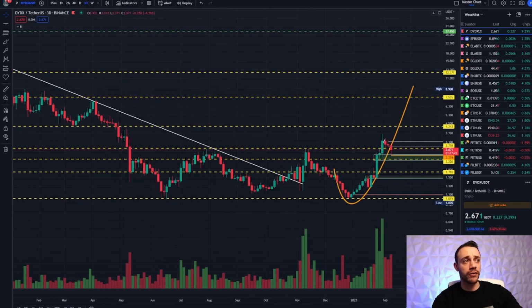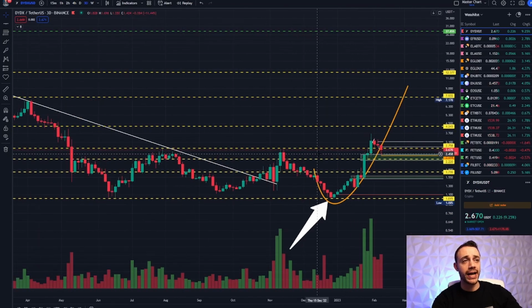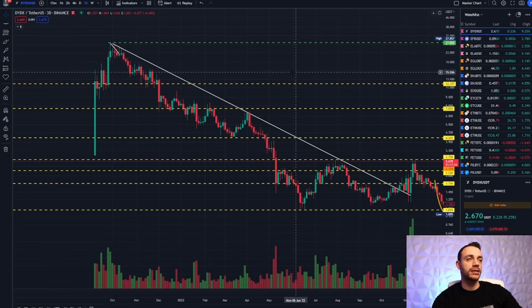So again, we first covered it down here at the bottom at $1. It has gone up 3x at a high of $3.60. Nice 35% pullback into the zone, and it is still underneath the range high here at $2.75. So in my opinion, dYdX is going to get back up to these all-time high price levels at $27.